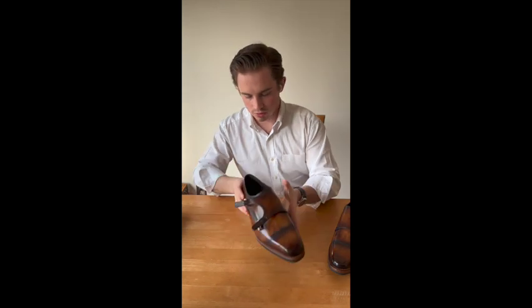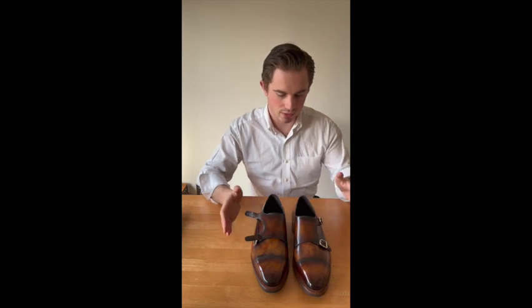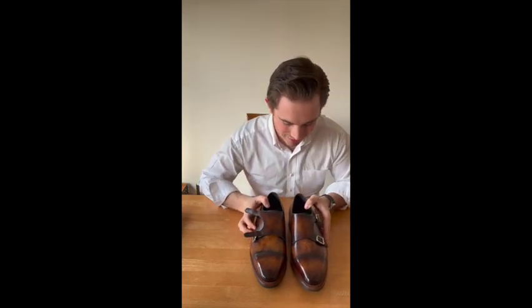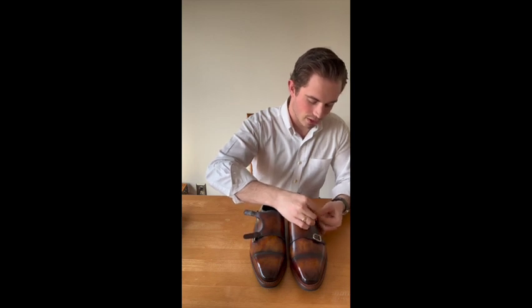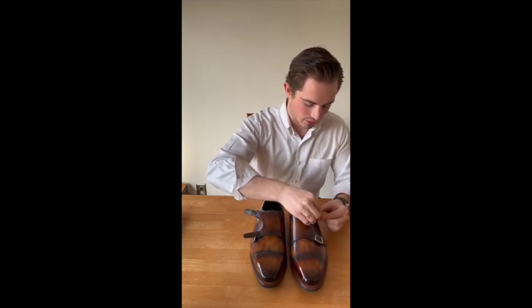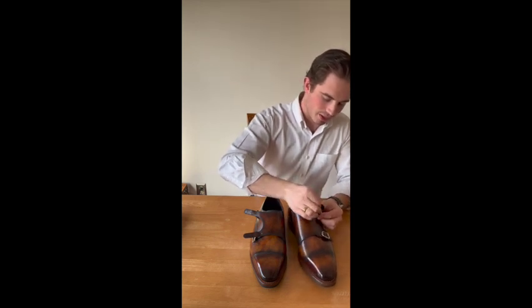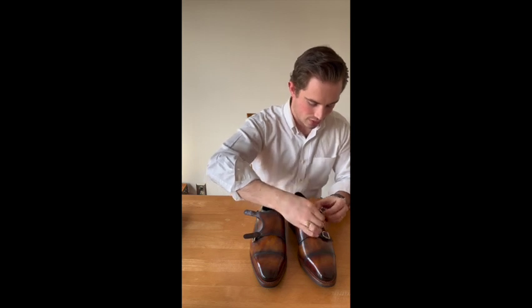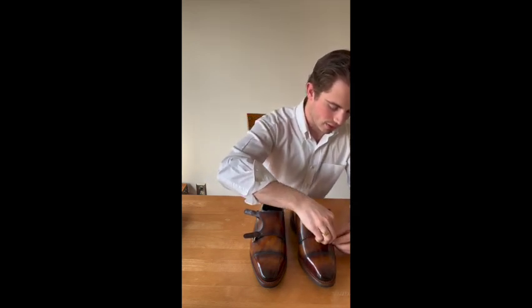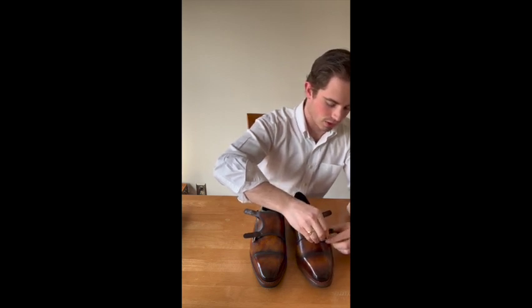Overall, I'm pretty impressed with the shoes. I'll probably tell Ken I have to get myself a pair in the next little bit, but we're going to go ahead and move right into the shine. I think that's what Ken is more excited about. I know it is for me. I've always been a fan of his designs and some of the lasts that he uses, and I'm just really excited to get to shine a pair of his shoes today.